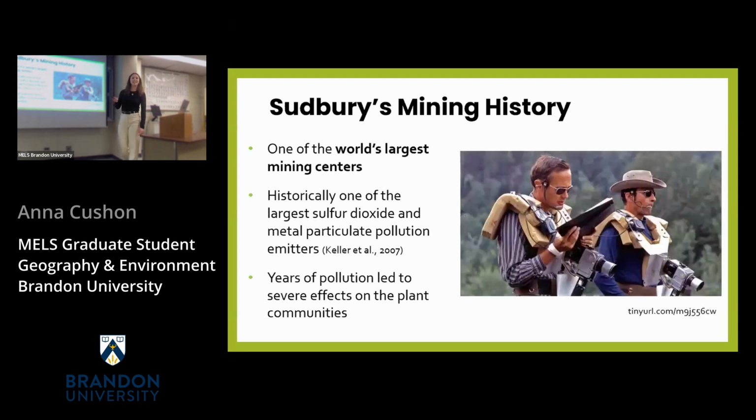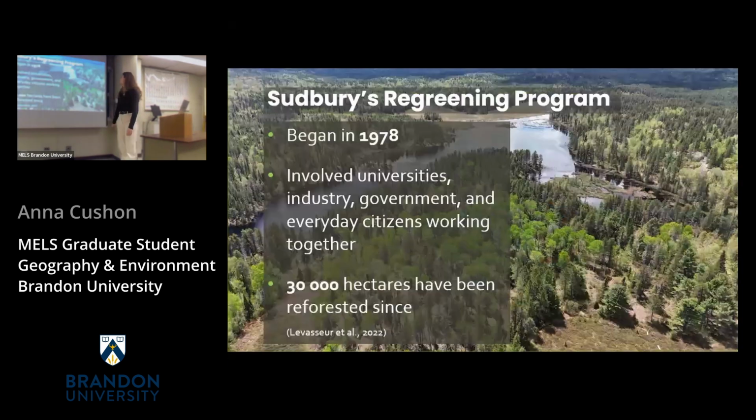And so it was so bad that in the 70s, they got a visit from astronauts on the Apollo 16 mission, training to go to the moon. And no, they weren't just pretending they were on the moon in Sudbury. They were actually looking at shatter cones and geological deposits left behind when the asteroid hit Sudbury all those many years ago. But it didn't help Sudbury's reputation as a moonscape. And yes, they did look that cool.